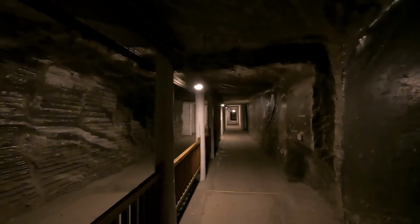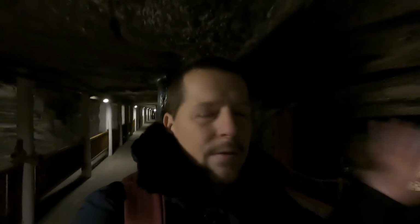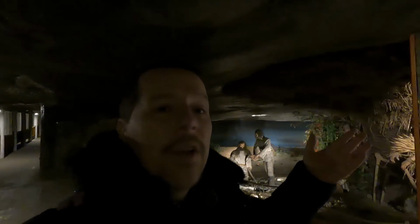You can see the vastness of the chamber. That's where we came from. That's the main chamber. Our tour guide just told a very interesting story. He said that they have a lot of interesting things going on in that big chamber. They have dance competitions. They had a boxing match. They had an MMA cage fight. So they have all these different things going on underground here.